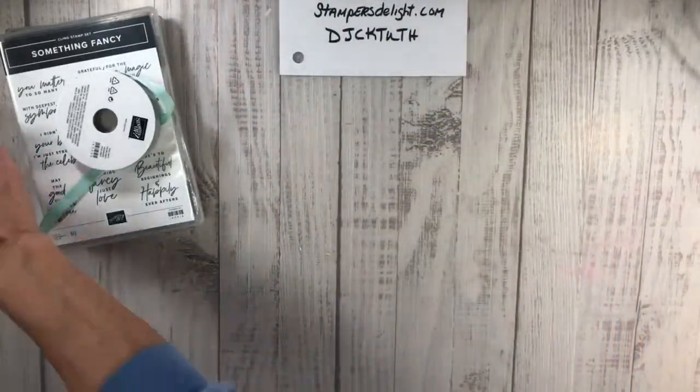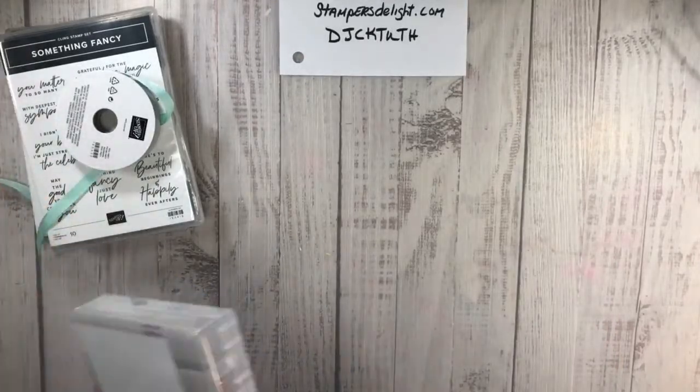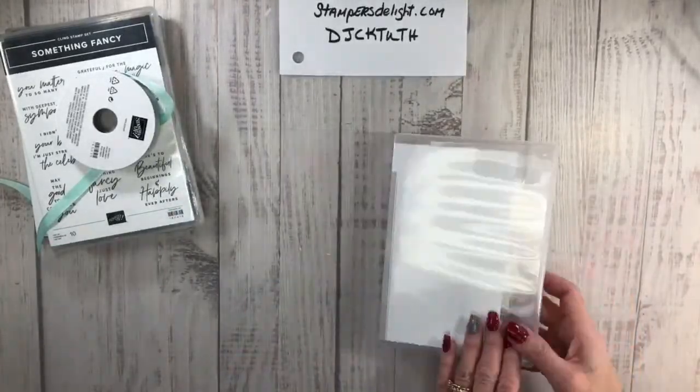You get the beautiful paper and these gems. Mine are open there. Yes, I use my cases to keep my gems in. And these are the iridescent pastels.